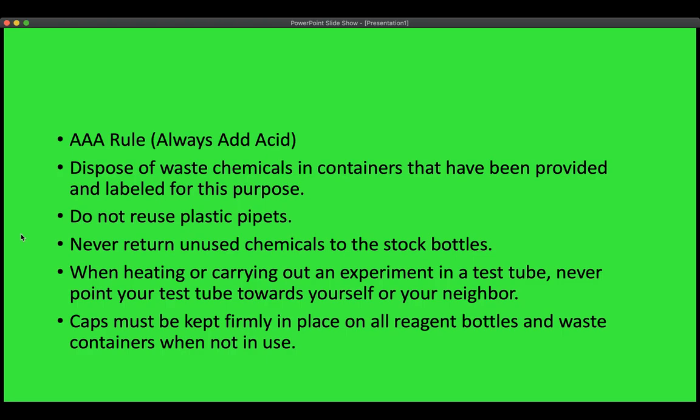You dispose of the waste chemicals in the waste containers that will be designated for you. Okay, you don't reuse plastic pipettes. You don't return the unused chemicals to stock bottles. Okay, so you say I'm going to use 5 grams of this particular compound, and then you put 7 grams in your plate. Okay, you say, oh, that's too much, 2 more grams. What do I do? Oh, let's put it in the stock bottle. Someone else can use it. No, not in the stock bottle. You are contaminating the entire stock bottle, which costs money.